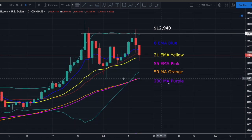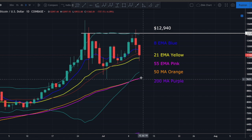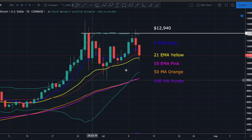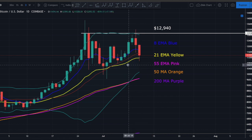Then I'm going to be looking for a drop to at least this 55, which is also coinciding with the 50 simple, and that's going to be somewhere in the mid to lower 9,000. This is showing at about 9,600 here on the daily, guys. The 50 simple is about 9,650-ish, somewhere thereabouts. But I do think a more likely target would be more like 9,400. I do think that would be the next logical target if we end up getting a decisive break below that 21-day EMA or below that $10,650 zone.